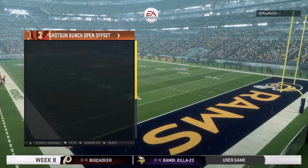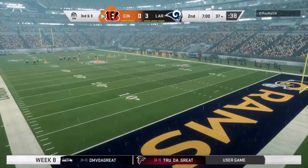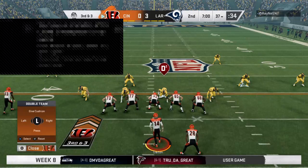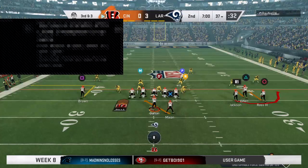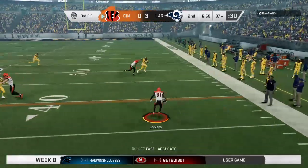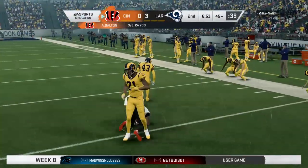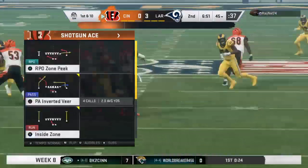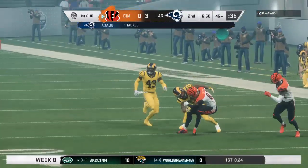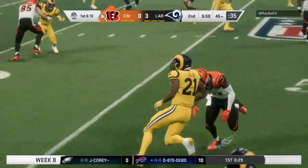3-0 after 1 on EA Sports. Start of the second quarter, and it's the Bengals in control of the football. They'll face a 3rd down conversion attempt here, 3rd and 3. Now a fake on the give here as they try the run-pass option. Right side caught by Jackson. And he's got the first down as he's up to the 45-yard line. His first catch, good for 8 and a first down. 1st and 10 at the 45-yard line.